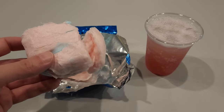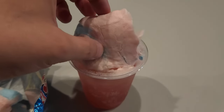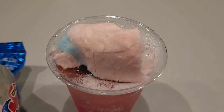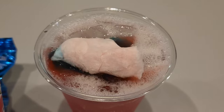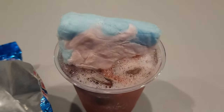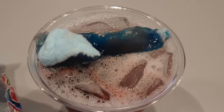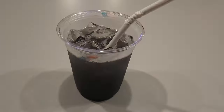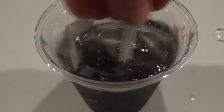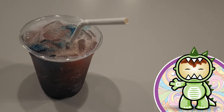Now this drink required some assembly. Oh, look at that. It's so satisfying. Let's stir it up and give it a taste. Okay. Now, let's give this a taste.